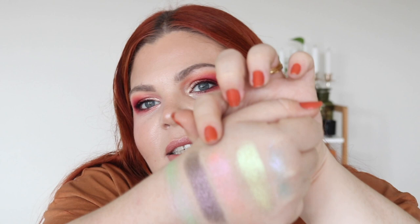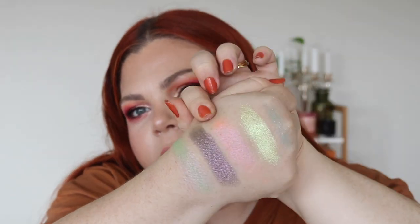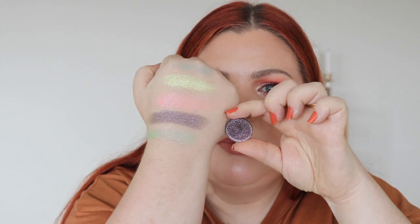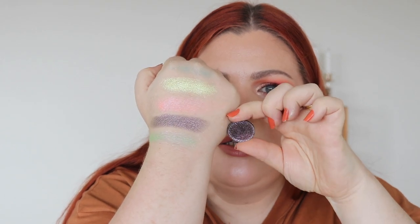Yeah, I don't love it. I feel like fluoro is a very hard thing to pull off anyway. Then we have this purple shifted black base. This one is called Terra. That's better, I should show. See how that's a nice duochrome?